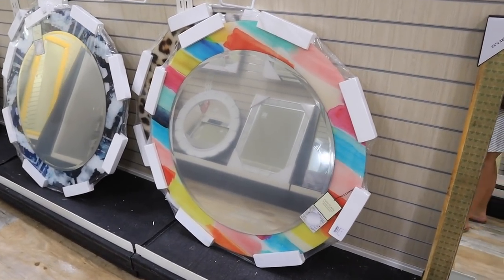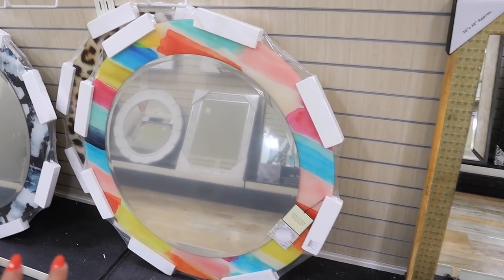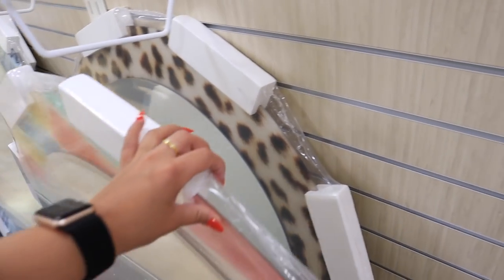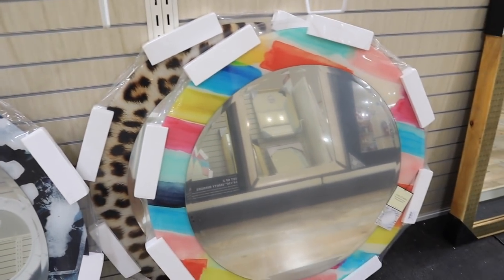These glass mirrors are super pretty. I haven't seen anything like this here. They're a bit expensive. They're $150. They have this rainbow one. They have an animal print one. And then they have this blue tie-dye-ish version. These are really cool. I have not seen these before.